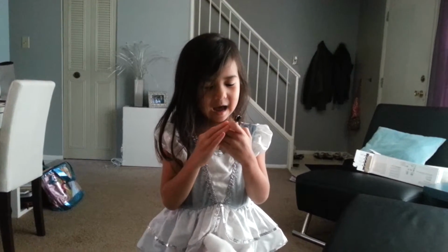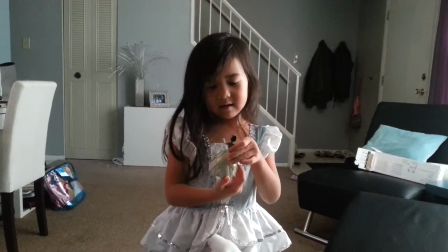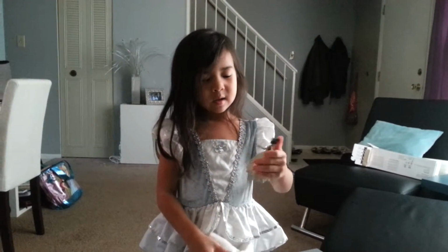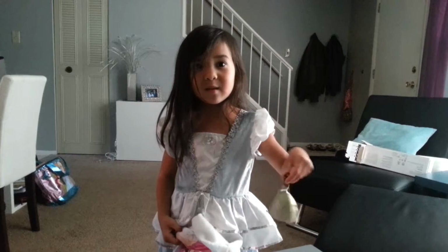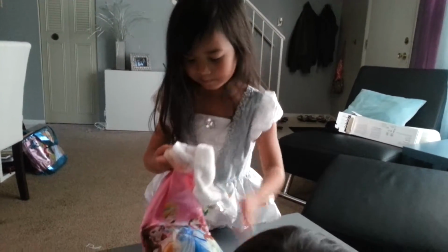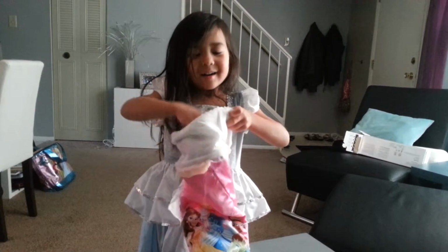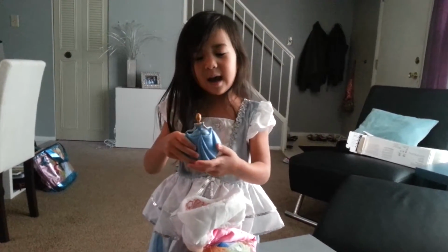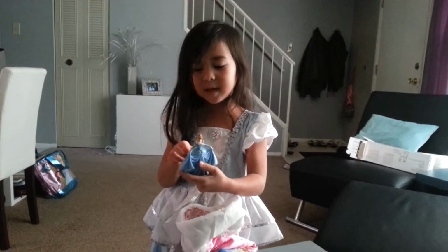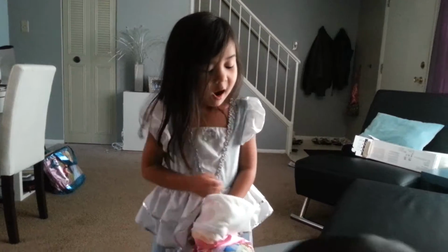Tiana! Her in the nice dress. Wow. The princess dress. The green dress. And she comes from the movie The Princess and the Frog. What else? This is Cinderella in her beautiful gown. Wow, that's amazing. She's in a beautiful dress.